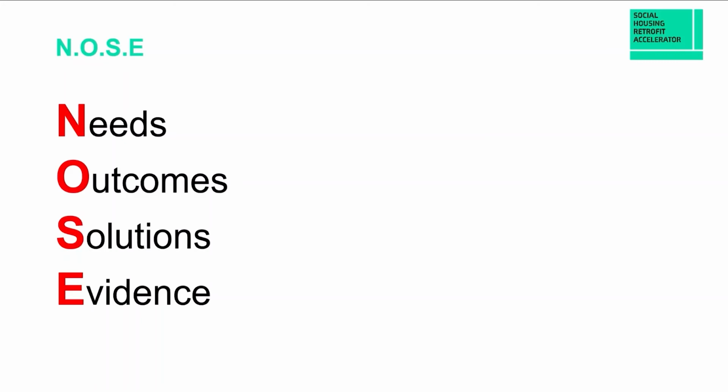Using the guidance in the application form, the competition guidance and the FAQs, you can break down the information required using the NOSE model. Needs. Show that you have understood and responded to BEIS needs. What are they trying to achieve, and how will your project deliver their objectives?